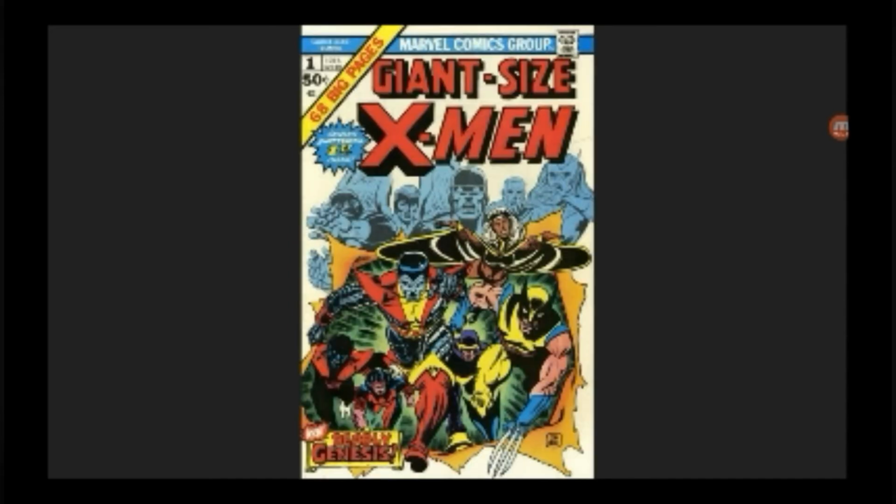Next, at number 10, you have the Giant-Size X-Men number 1. The first appearance of Colossus, Storm, Nightcrawler, Thunderbird of the new X-Men, second appearance of Wolverine, and first appearance of Wolverine on the X-Men team.